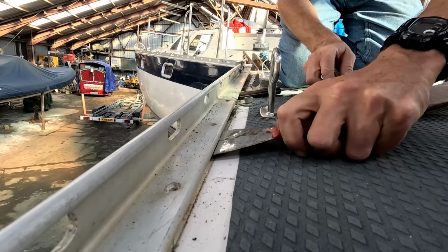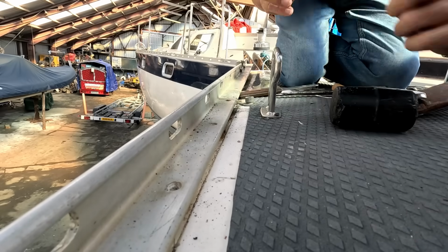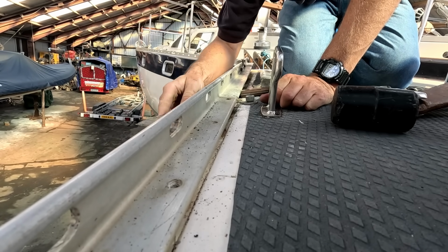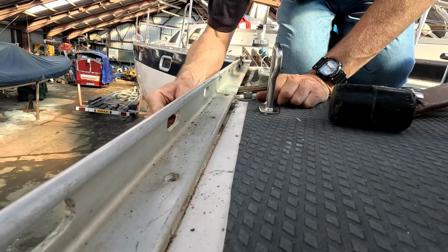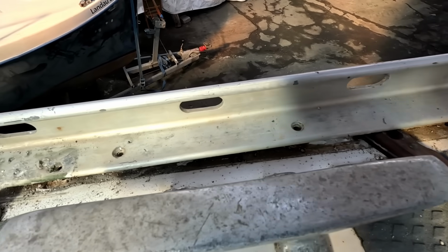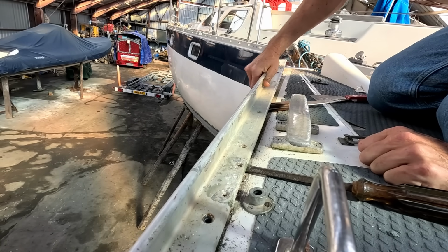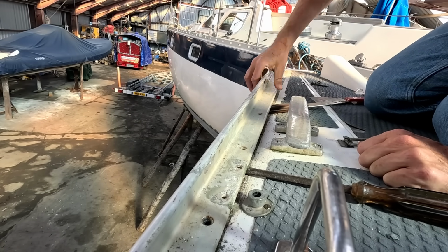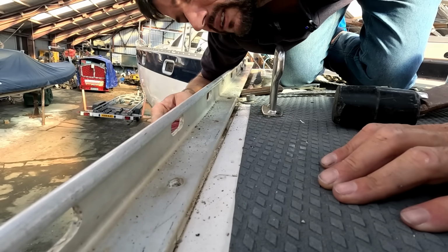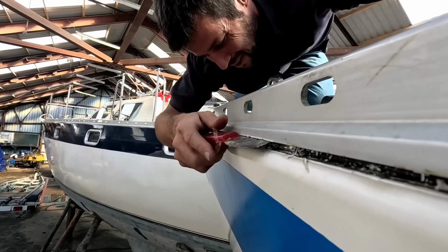As I cut that off, you can just see the tow rail just starting to lift up as the sealant releases it. You can get the thing all the way through now and just cut the remaining bits. Yeah, so it's taken about 2 hours to get to this point, so it's quite a big job. But it is coming. At some point this is going to ping off.